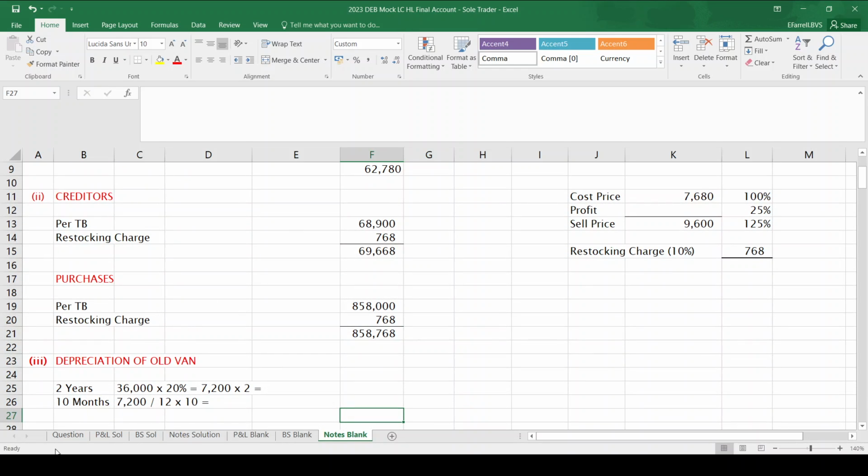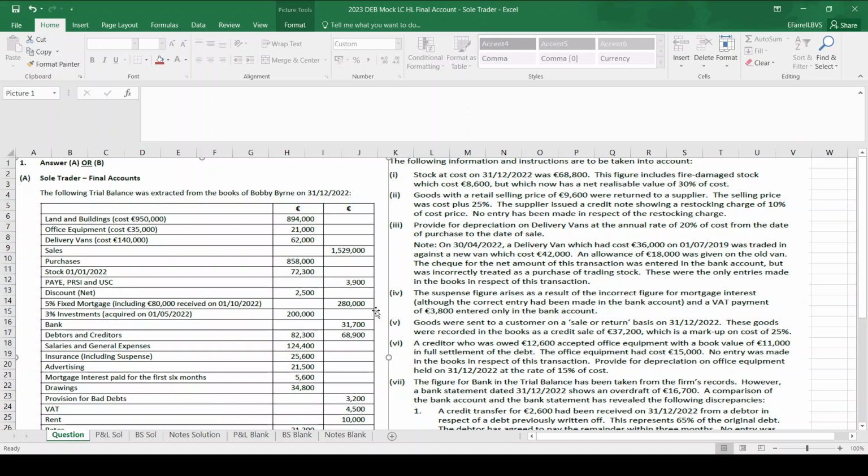Note 3, which is a very common note that nearly always comes up every year, is where they buy and sell a van. So provide for depreciation on delivery vans at an annual rate of 20% of cost from the date of purchase to the date of sale. In some of the more recent questions, they would say provide a full year's depreciation in year of acquisition and none in year of sale, which is slightly different, but we'll just work with this one for the moment.